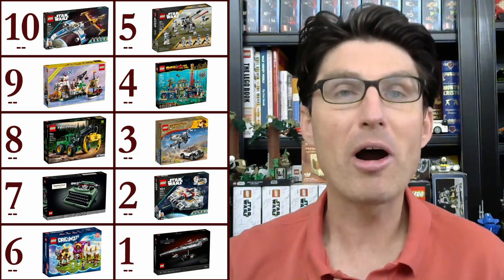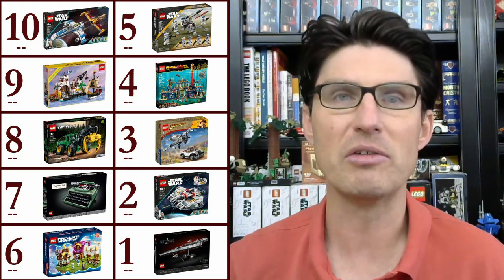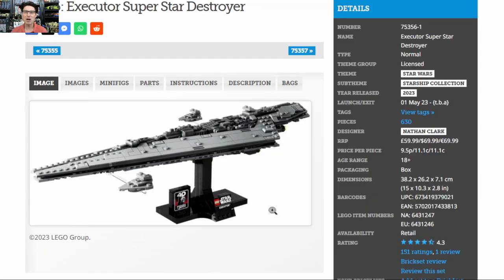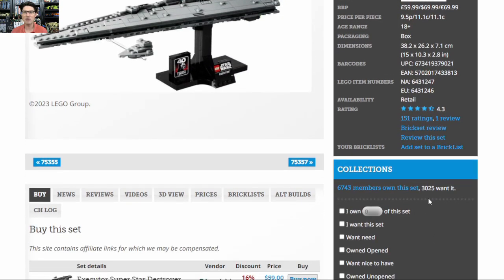It is a Walmart exclusive. I know Walmarts are pretty much everywhere, so it's more readily available than a Target exclusive, but Walmart exclusive definitely helps out. I think we're already seeing the value of that because this is going for $125 on Amazon. On eBay, it's going for $65 shipped with 122 listings, so pretty good on both of those. And then on Brickset, it has a 4.3 with 6,700 members owning it and 3,000 wanting it. So that's a want to own ratio of just under 50%.